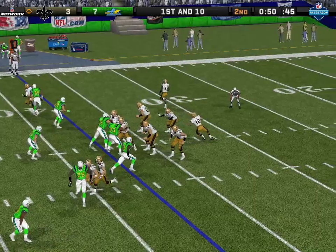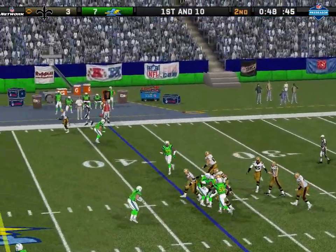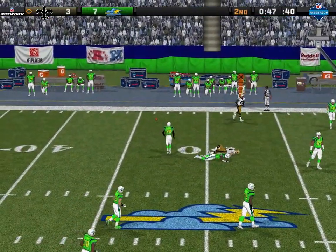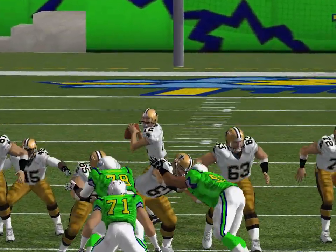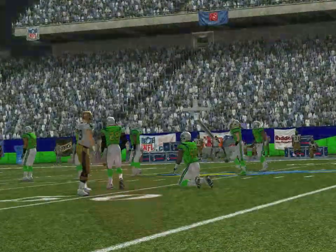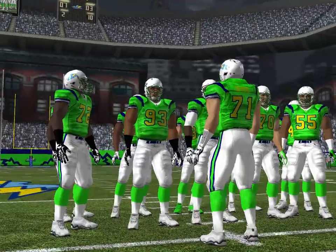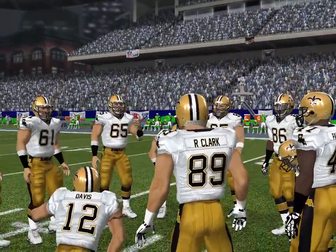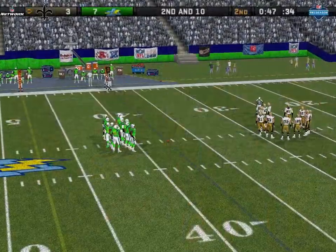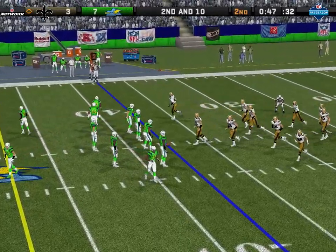Pass play here on first down with the throw. All he can do is look at his hands and wonder what the heck happened. Second and 10. Ball on the 38-yard line.